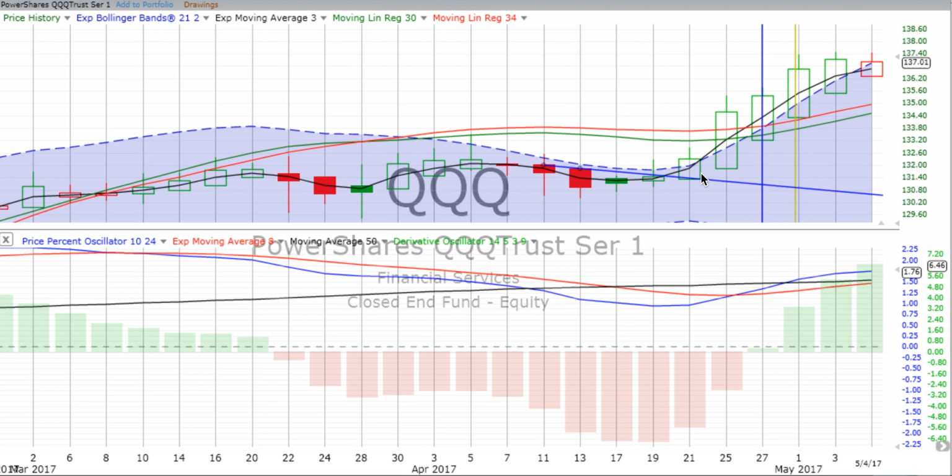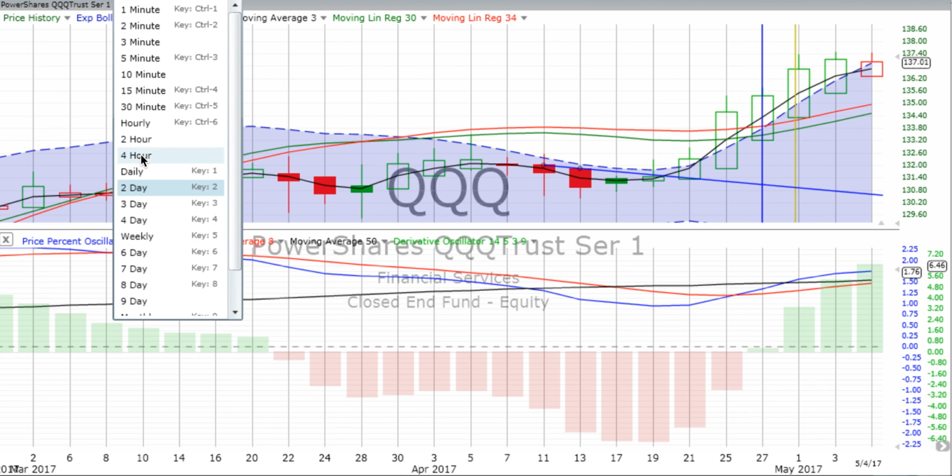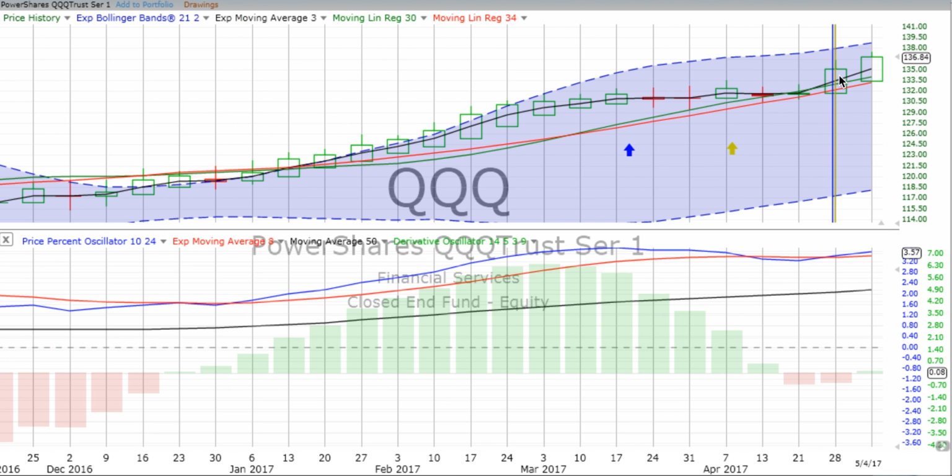Now, don't forget, of course, we do have our weekly chart still in a confirmed uptrend, and our 2-day chart is a confirmed uptrend. So we're still in a confirmed uptrend.